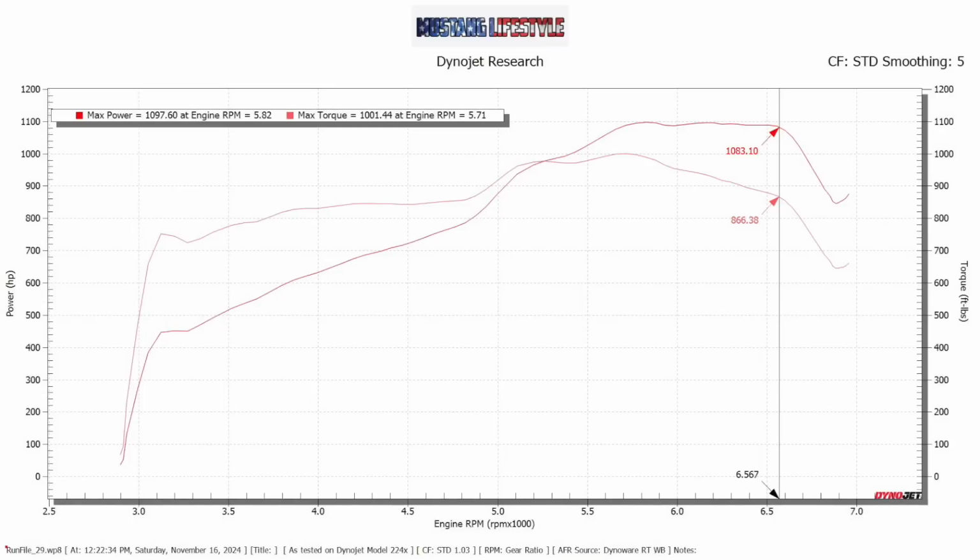So we just literally looked at a log. It makes the same power if you literally insert the graph right here from 5,800 to 6,800 with 200 shot down its throat. Makes the same exact power. So why are you shifting at 7,500? Yeah, 7,500 is a bit much.